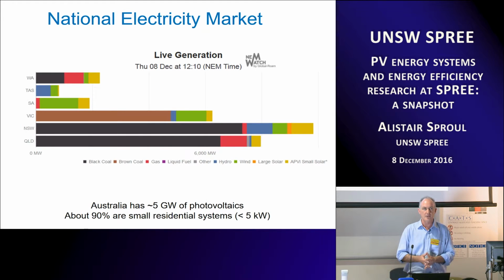A few years ago, you would have looked at something like this slide and seen mostly black or brown and maybe a little bit of blue, black being coal, brown being brown coal, and the states. I don't know if you can see that, but that's the national electricity market. A very nice widget. I hope most people have seen this. I tend to spend just about every minute of the day checking out what's going on, but no, not really. But not so long ago, this slide had no solar on it.